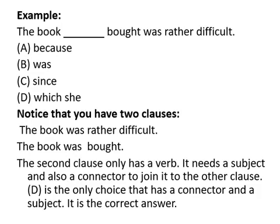طيب notice that you have two clauses. The book was rather difficult and the book was bought. The second clause only has a verb اللي هو bought. It needs a subject and also a connector to join it to the other clause. D is the only choice that has a connector and a subject, and it is the correct answer.